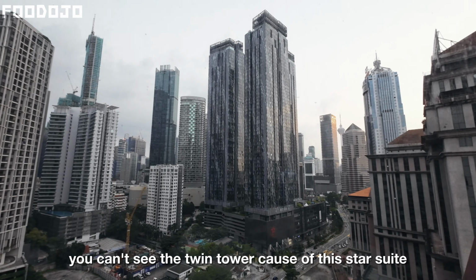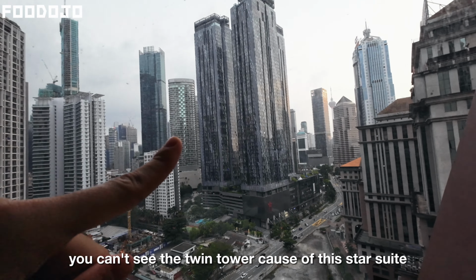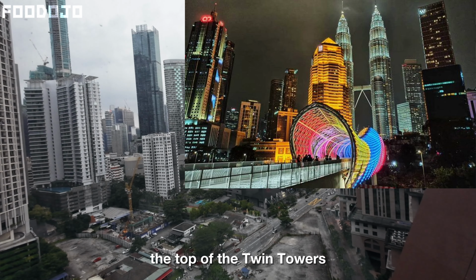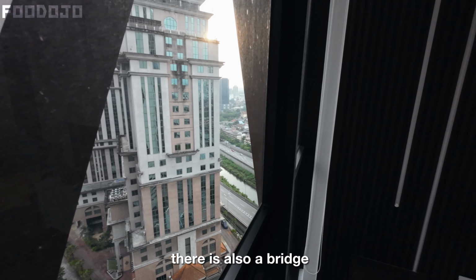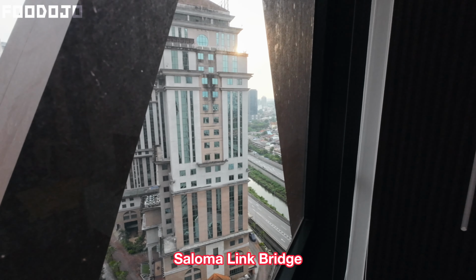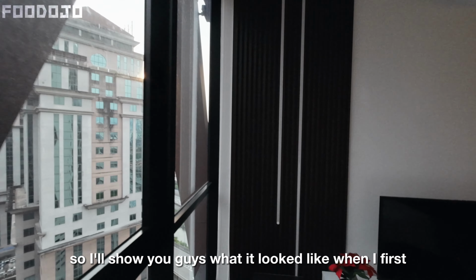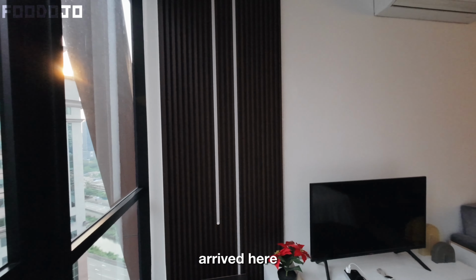Unfortunately, you can't see the Twin Tower because of this star suite. But if you go up to the 48th floor, you could actually see the top of the Twin Tower. There's also a bridge. I think it's called like Sun something bridge, which is like a popular spot. My room is kind of messy right now, so I'll show you guys what it looked like when I first arrived here.